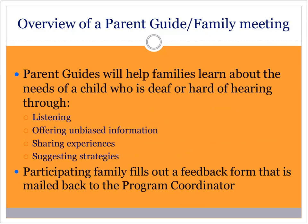So the parent guides help families learn about the needs of their child by listening to them, offering unbiased information, possibly sharing their own family experiences, and suggesting strategies. And this could be as simple as, how do you stop the squealing of the hearing aid? What do you do when the child wants to sleep over at a friend's house? Simple things like that. If we can ease the family's mind and reduce that stress, it just makes for a happier family.